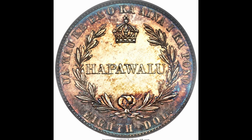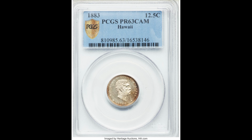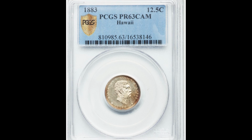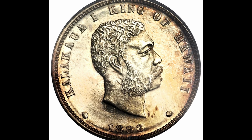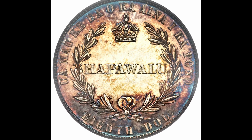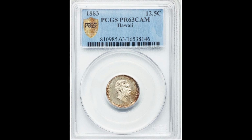This Hawaiian $8 coin sold for $44,062, and here's why. So this coin was graded by PCGS at a proof 63 cameo. So what you need to know is that this coin was minted by the Kingdom of Hawaii in 1883. The coin is made out of silver and has a denomination of 12.5 cents. As you can see, the coin features a portrait of King Kalakaua I on the obverse or front of the coin. Again, sorry for any mispronunciation there.